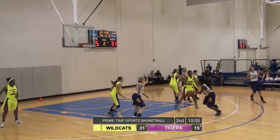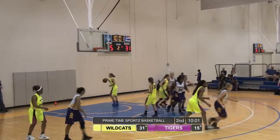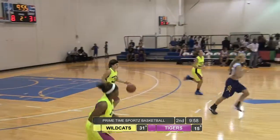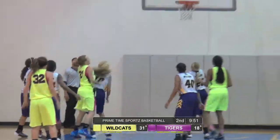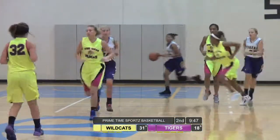She gets the screen. Over to Kohler. Kohler for 3. And she knocks it down. That's Kohler. Her first 3-point basket of the evening. She's got 5. Wildcats go the other way. Shot too far from Lindsey Cox.